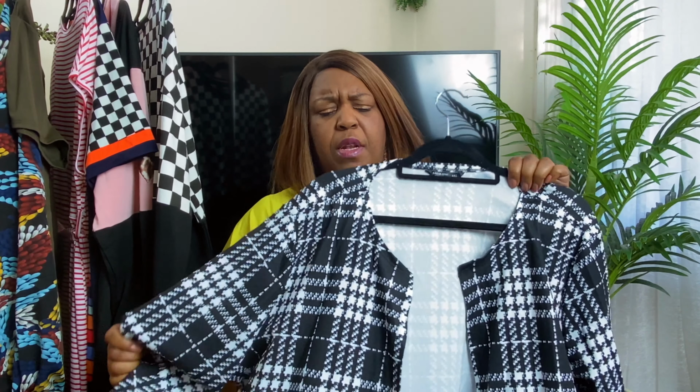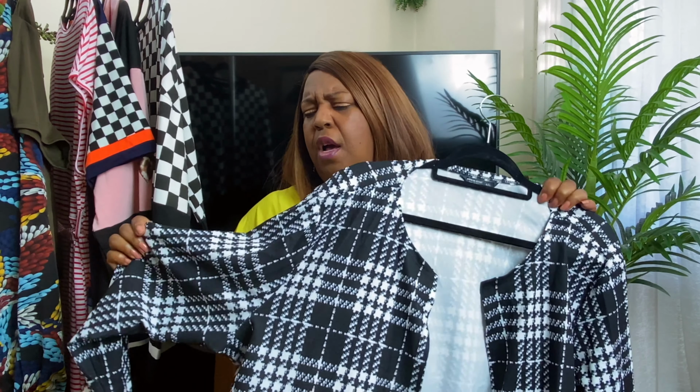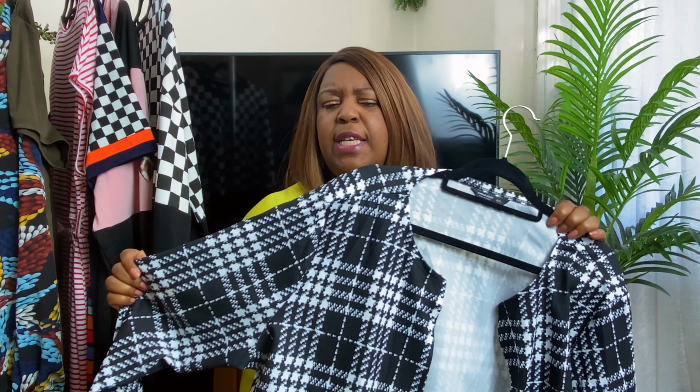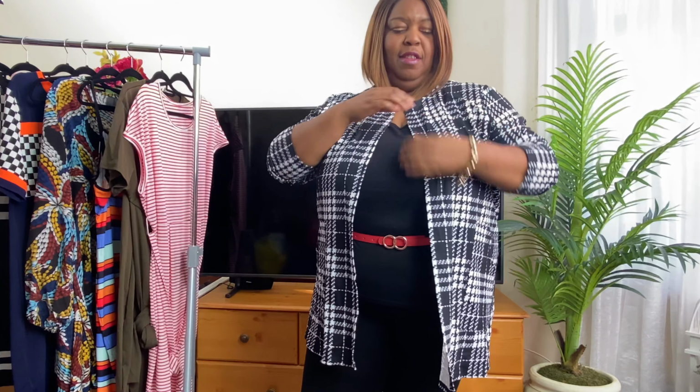But now I can see why, but I like it because the thing is, I don't layer my clothes very much. And this is a great sort of work jacket. You can pair it with, you know, jet black underneath. I've got a red belt that I've put on with it, just to give an example. The rest of the outfit is my own. It's just a jacket I was showing you guys.